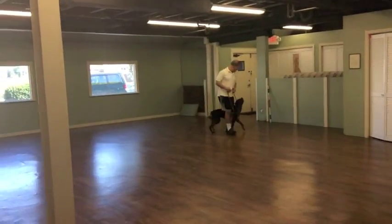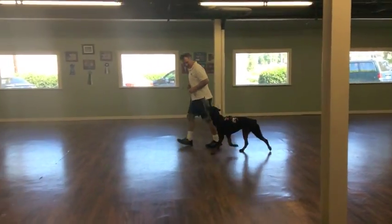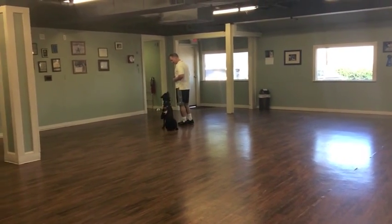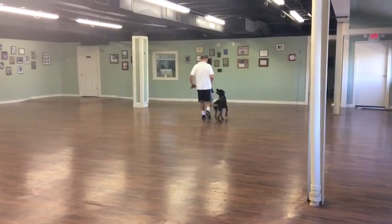CPT customizes each client's service dog program. This way, the program design is specific to each client's disability, needs, preferences, and goals. CPT can even locate and evaluate a puppy or dog for a client to purchase. Alternatively, we can train an existing pet if the dog has a structure, temperament, and aptitude suitable for the program objectives.